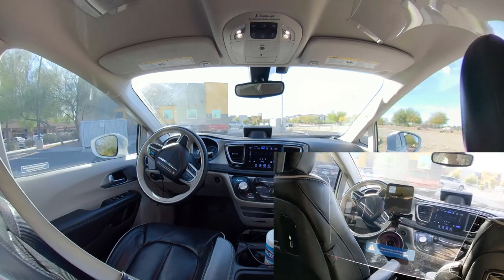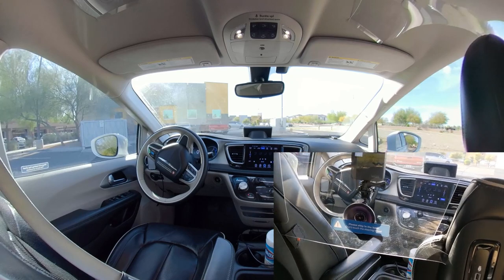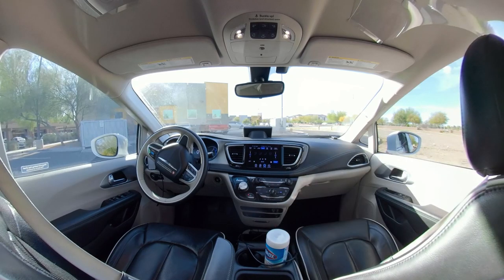We've arrived. Please check your surroundings before exiting the vehicle, and remember to close the doors after you exit.